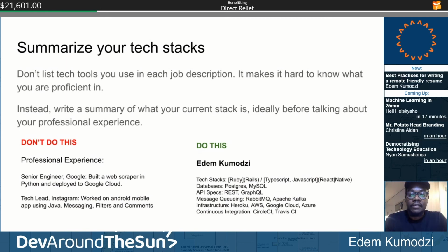It's not really useful if you worked with C++ 10 years ago and haven't done anything with it since, and then you put it in there. It doesn't really help much.